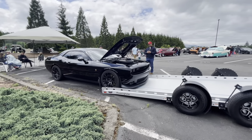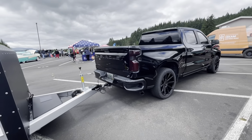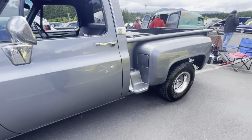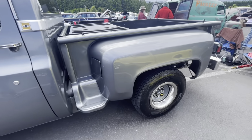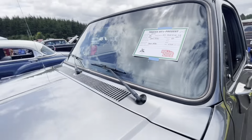Well, I really like that Scat Pack Hemi Challenger, but what I really liked was this aluminum trailer that lowered down. But I didn't ask the price. 1986 Chevrolet C10 step side. Super clean. Nice truck. Lincoln City, Oregon.